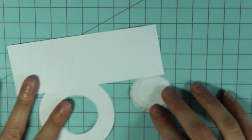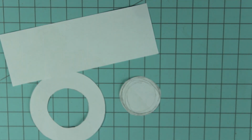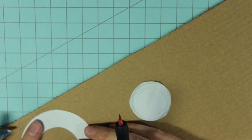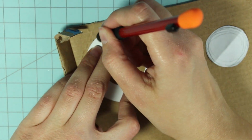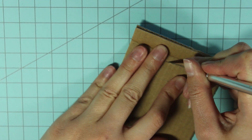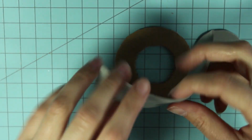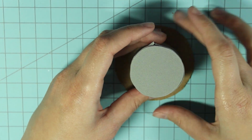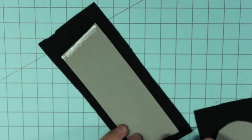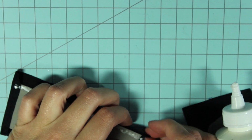Now he just needs his iconic top hat. I basically just created a pattern on paper through trial and error, and then cut out the base for the brim of the hat from a piece of cardboard. For the cylinder part and the top, I used craft foam. All of the pieces are going to need to be covered with black fabric, so I go ahead and glue that on before assembling the hat.